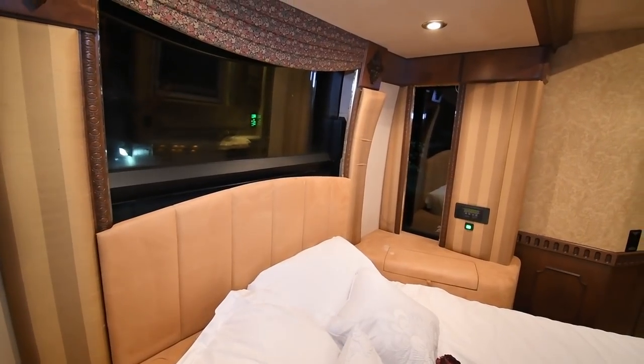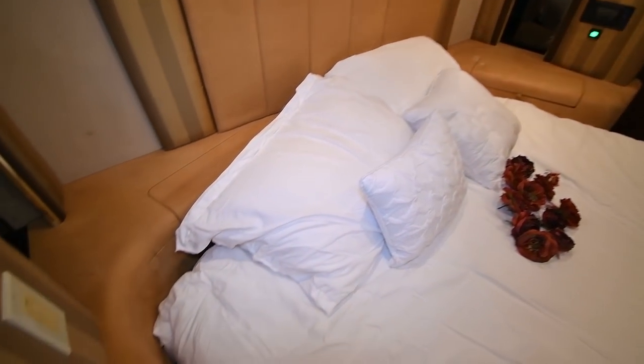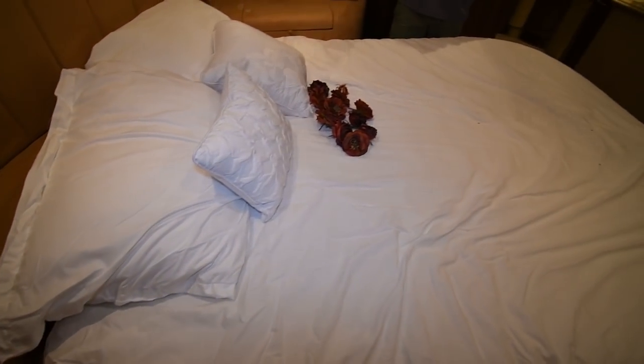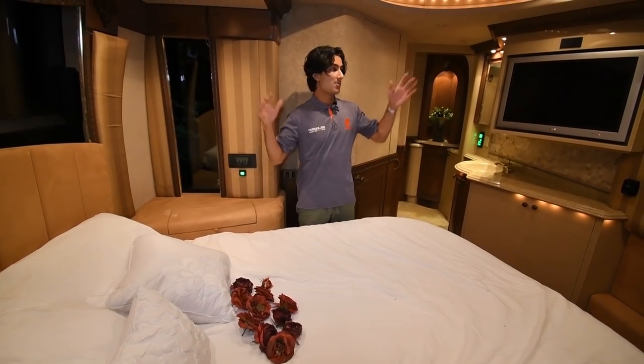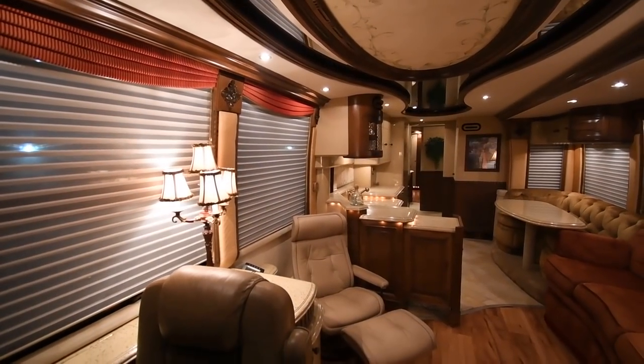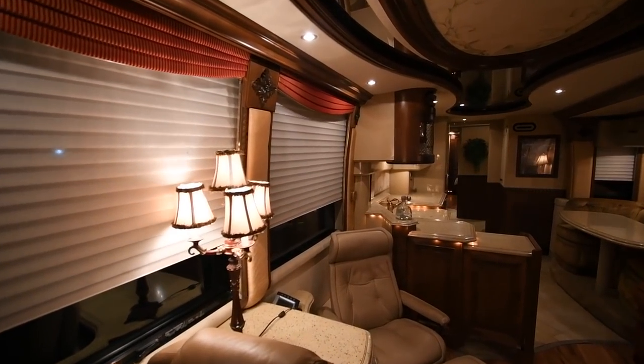Notice all that beautiful Alcantara covered material. The bed is this beautiful round shape. I love all this Alcantara. Plenty of windows, so you have one on each side of the slide out. And all of these shades are electrically controlled. Like I said, you can control everything from that touchscreen. You don't have to get out of bed or anything, which is really nice.